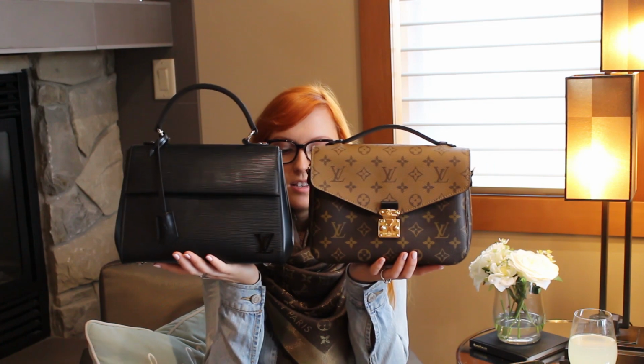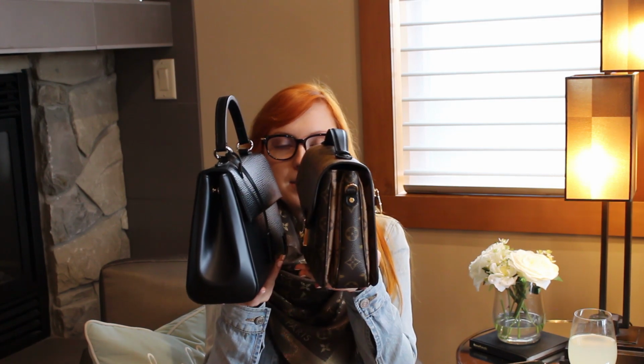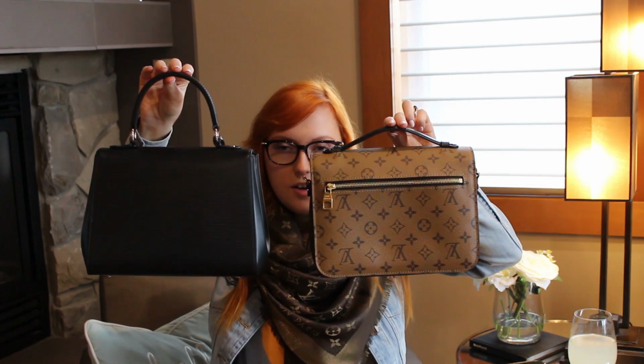So they just look like this, side by side, so you can kind of get the size. And then here they are from the side. So this one's obviously a bit taller, but this one can go a little bit wider. And then here they are from the back.